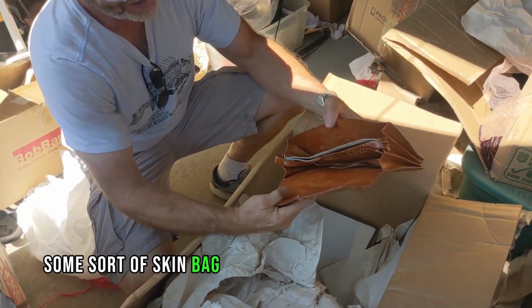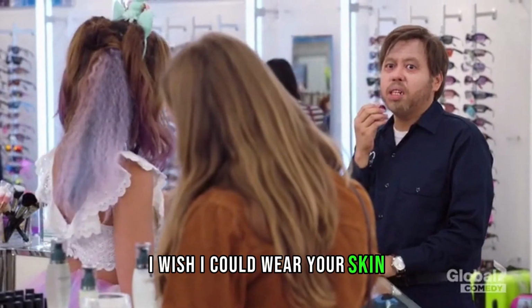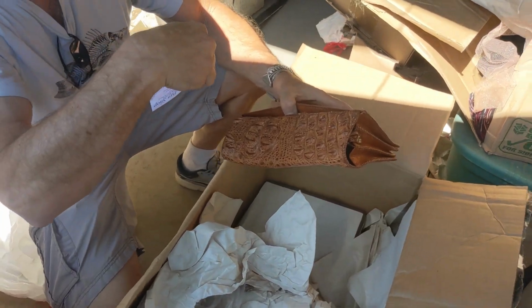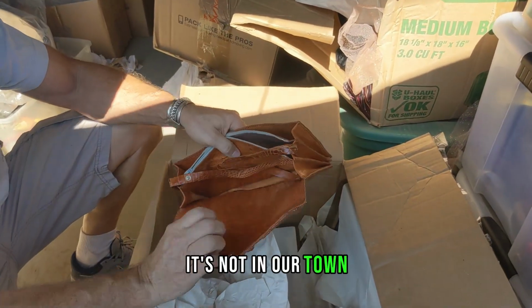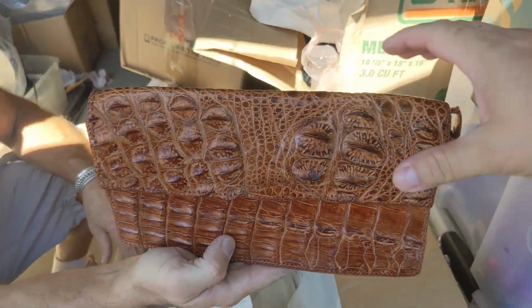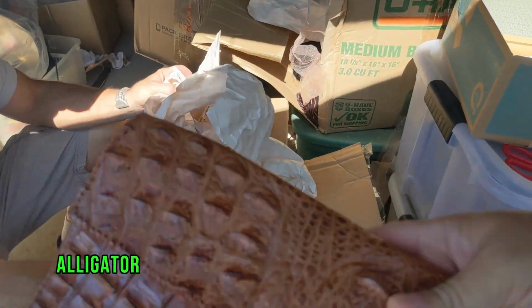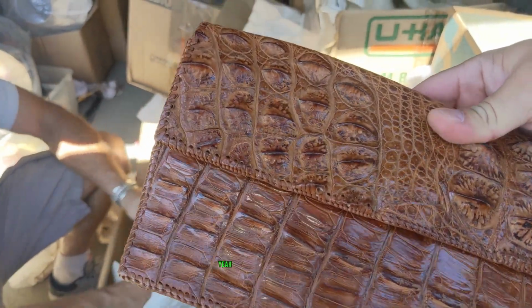Some sort of skin bag. It's a good bag, though. I wish I could wear your skin. Peter Pan shop. I don't know what the hell that is. That's not in our town. That's cool. It looks real. Alligator. That's nice. I think that's authentic, yeah. I think it is too.